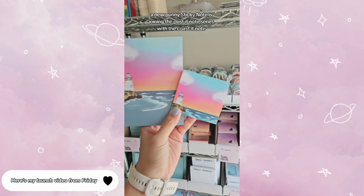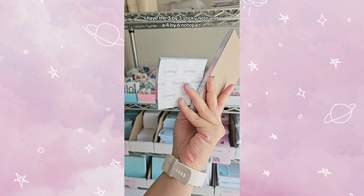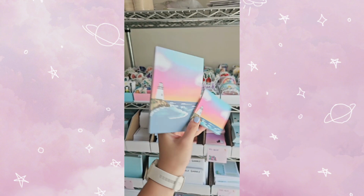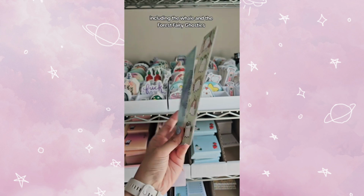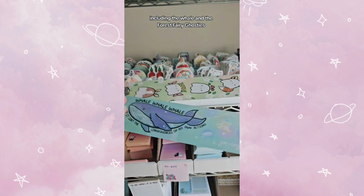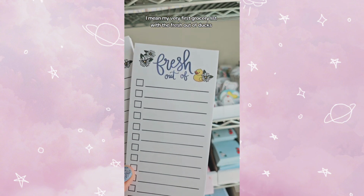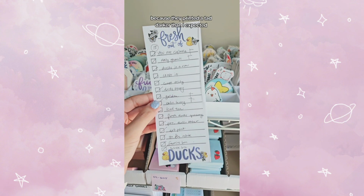A new punny sticky note is joining the Post-it note series with the Coast-it note. I have the 3x3 sticky note and a 4x6 notepad. The colors are so dreamy. I also designed 2 new bookmarks, including the whale and the forest fairy ghosties. I made my very first grocery list with the fresh out of ducks, and they're at a discounted price because they printed a tad darker than I expected.